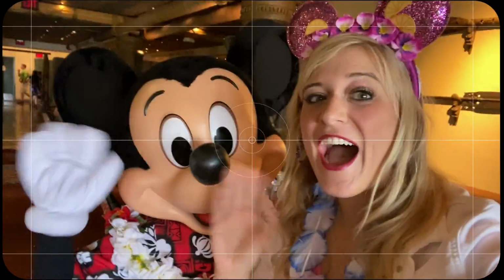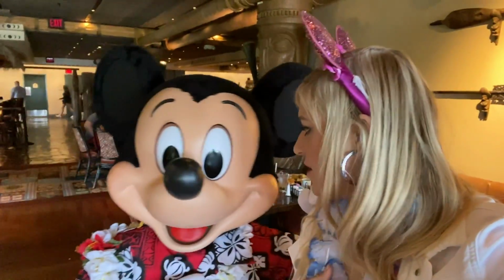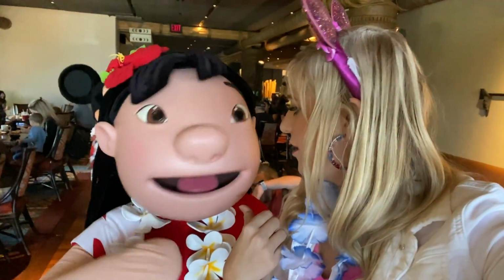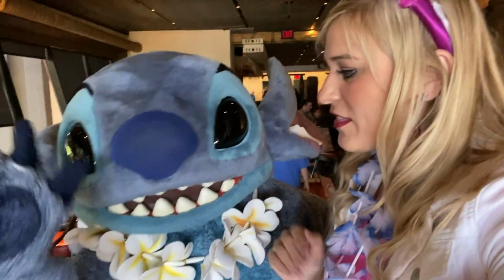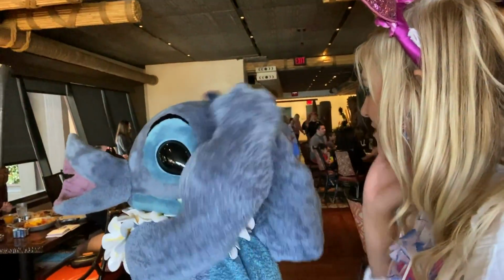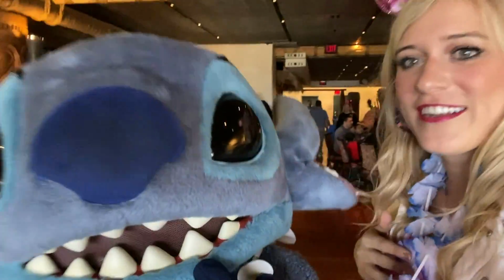Oh. Hi. Hey, Mickey, thank you for having me to breakfast. It's delicious. My favorite are the waffles with your face on them. You want everyone to come see you and have breakfast with you and your dog Stitch? Hi, Stitch. I ate a waffle with your face on it. It was delicious, though. It was so delicious. This cute little face right here. You're a good dog.